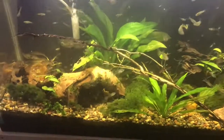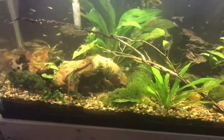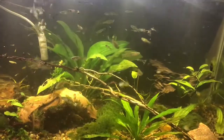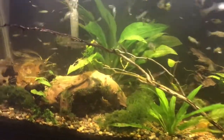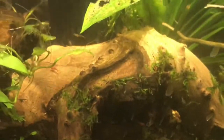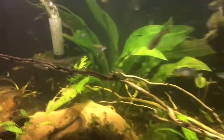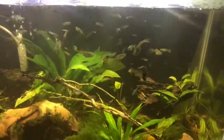Then we have the dirted tank. Dirt on the bottom, capped with rock, a little pebble, whatever. Ton of guppies, ton of cherry shrimp. Let me get you a little closer. You can see cherry shrimp like everywhere. We had a cherry shrimp explosion. So we got tons of them.